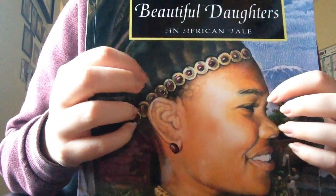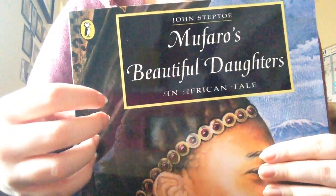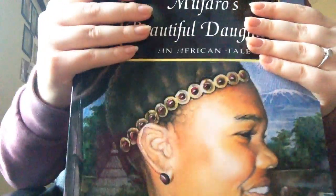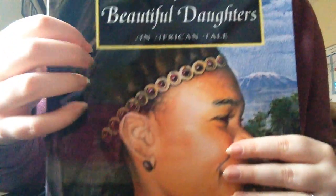It's about becoming queen of the land and which sister will become that. So it's very cultural, and stories like these can sort of inspire children to look at different cultures, and it can be a good starting point really for lessons in RE or geography, that kind of thing.